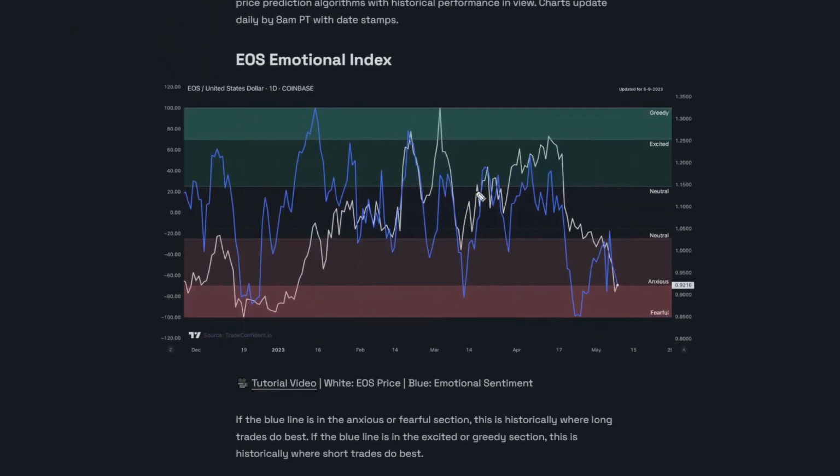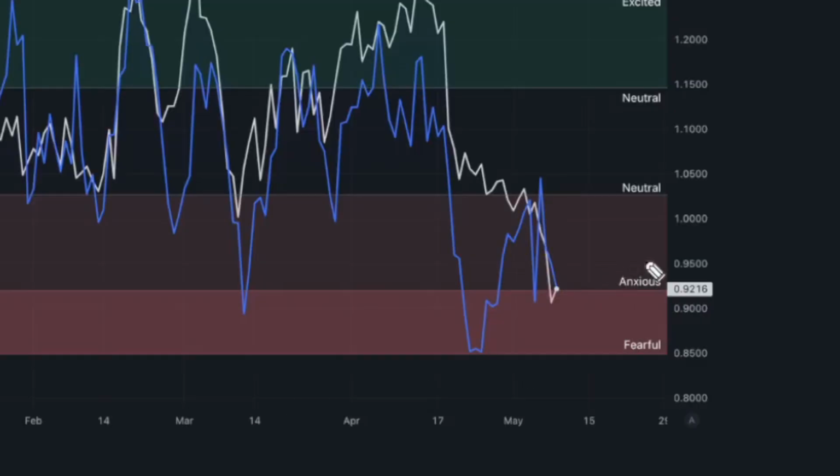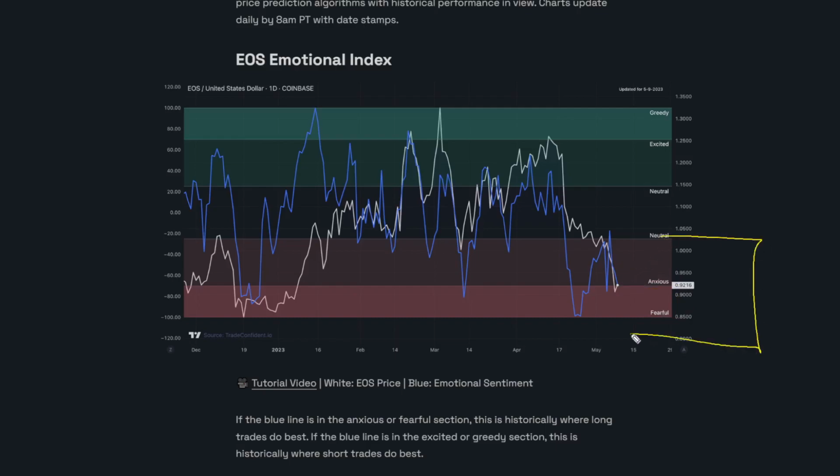And the first metric we're going to take a look at is the EOS Emotional Index. Now, we have been wildly varying in this chart, but right now we are just at the border of anxious and fearful. Most often when we're in one of these red territories, it will indicate a likely move up in price, and that is exactly what I'm expecting.